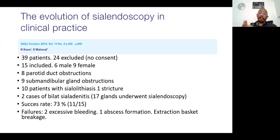Over that 10-year period, 39 patients were treated for obstructive salivary gland disease, but 24 were excluded because they were unable to obtain consent. So in the end, they included 15 patients, of which 6 were male and 9 female. 8 were parotid duct obstructions and 9 were submandibular gland obstructions. 10 of these patients had sialolithiasis, 1 had a stricture, and the others either had complications during the procedure or had a normal duct. There were 2 cases of bilateral sialadenitis. The success rate was 73%.